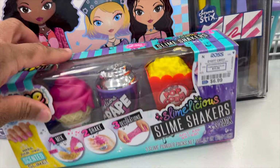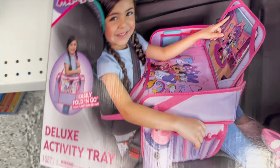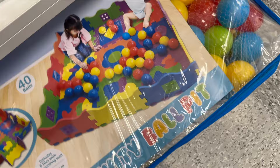Got little baby dolls. What's this? Oh, a tray. And then a ball pit. Pretty cool. I feel like it's not stable because they'll knock that over. That's just my opinion. It's over here. This electric toaster play set.